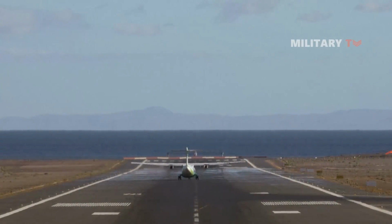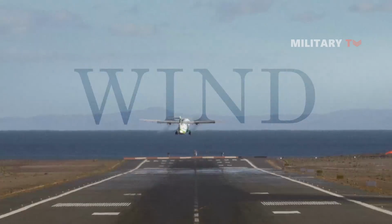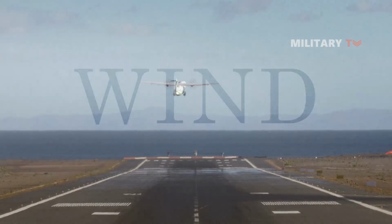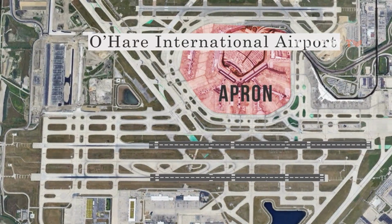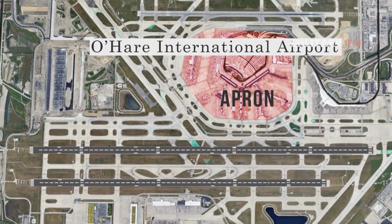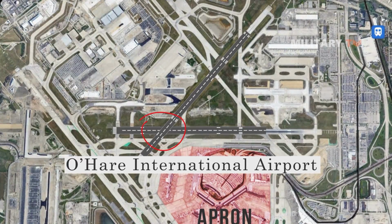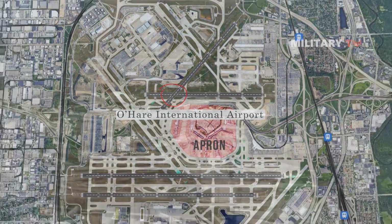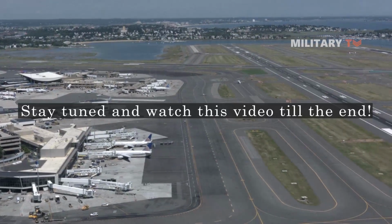The rule of aircraft is that every aircraft takes off from any sufficiently large field that allows takeoff into the wind. As aircraft became larger and faster, runways were built in multiple directions. Nowadays, new airports mostly have parallel runways. However, there are still some airports using crossing runways for takeoffs and landings. The question is, why do these airports still have intersecting runway operations? If you're curious about the answer, stay tuned and watch this video till the end.